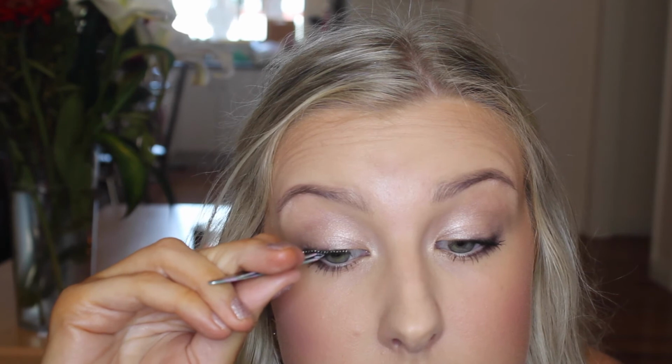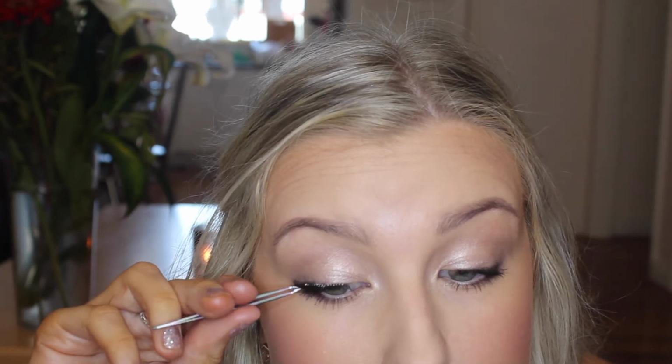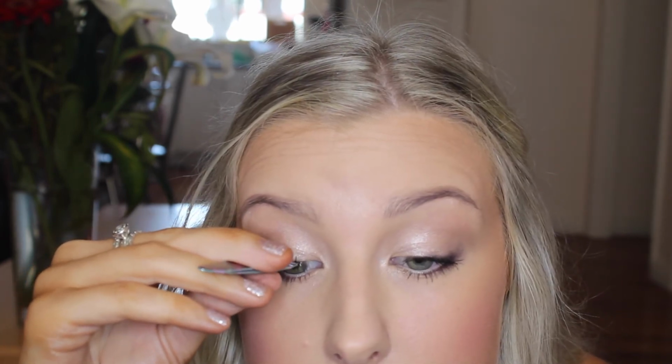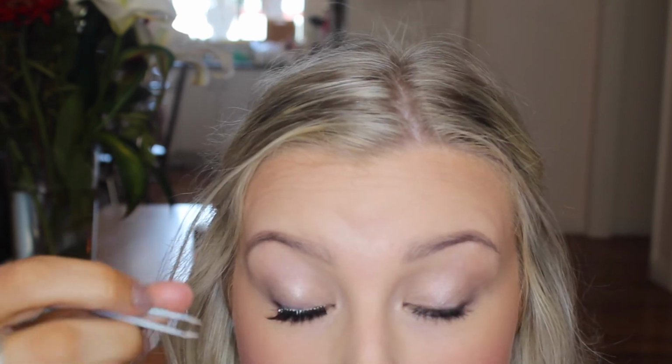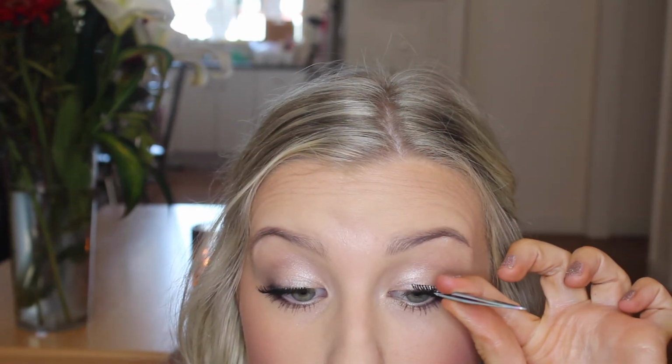I do add some false lashes, which I end up taking off because my camera cut out and they were annoying me, but they look really beautiful if you can be bothered to wear eyelashes. So these are just like a red cherry pair, I think. You can get them on eBay for like $20 for 5 pairs or something like that, so they're really good. So I'm just popping those on as close to the lash line as I can.